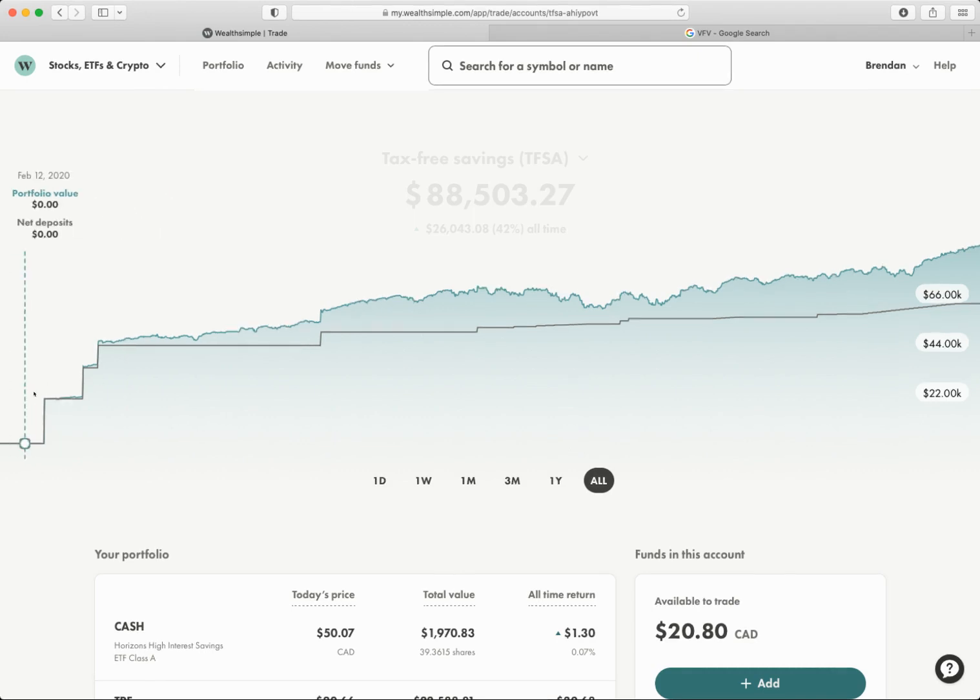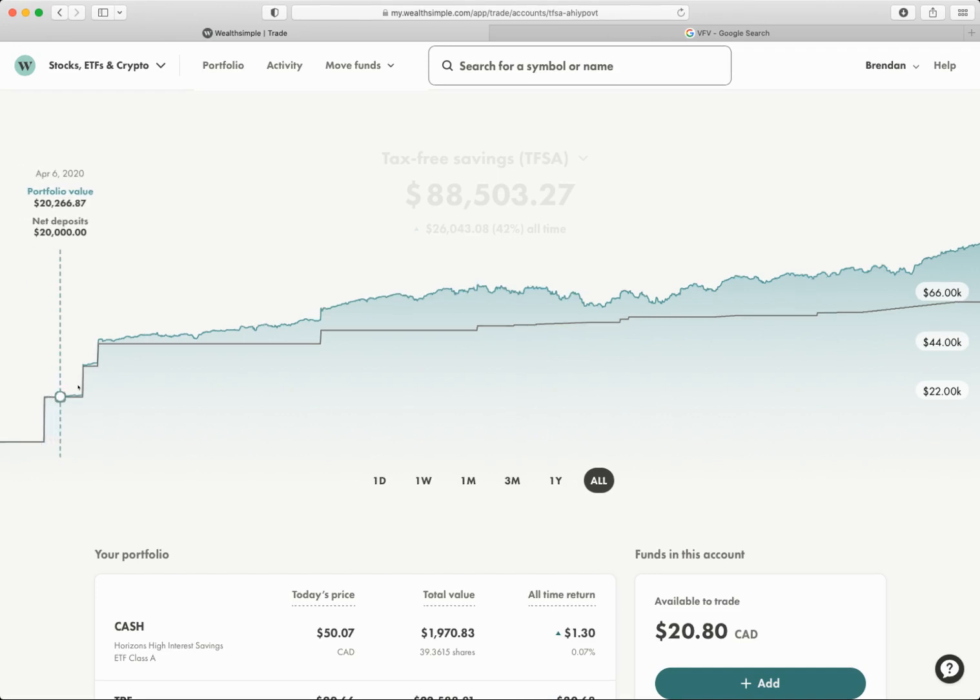The reason I didn't deposit it for a while is because I was in the process of buying a house at that time, and so I used a part of that money for the down payment, and then I waited a little bit before I actually contributed 20,000, and then I did a little bit more and a little bit more. So this gray line is my actual deposit amounts, and the top blue line here is the actual portfolio value, or the account value.